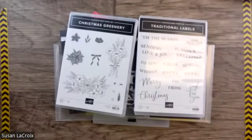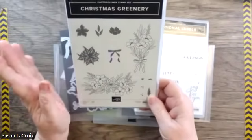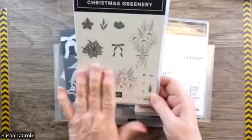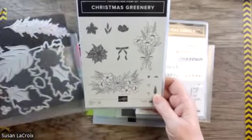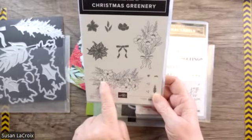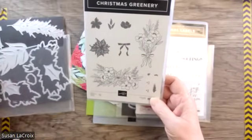It really, truly is. So let's take a look at these bundles. We'll start with Christmas Greenery. Both stamp sets are photopolymer, and this one has 12 images in it. So we have poinsettias, a couple of different pieces like a bouquet and a spray of flowers, and some other little pieces that you can stamp with it.